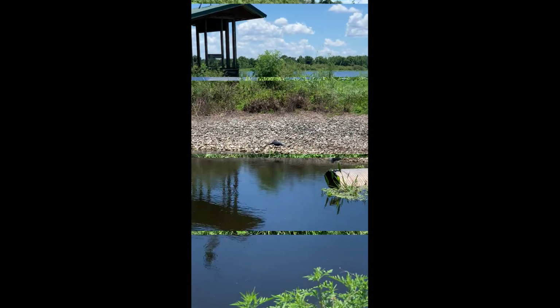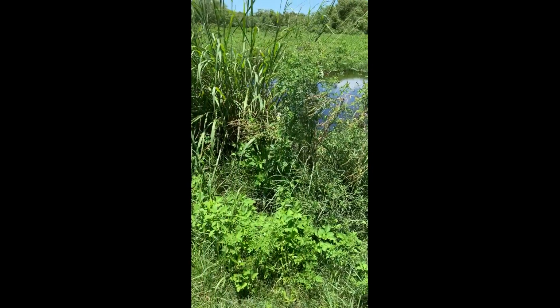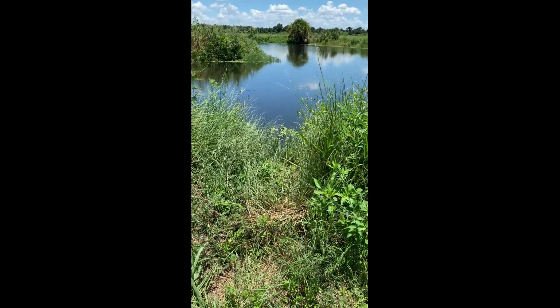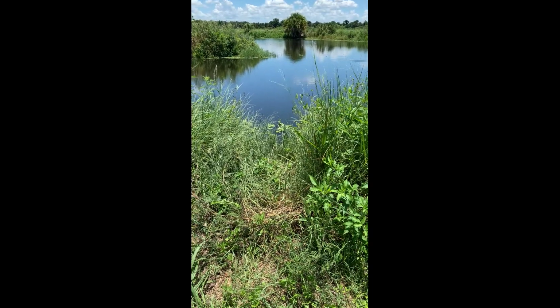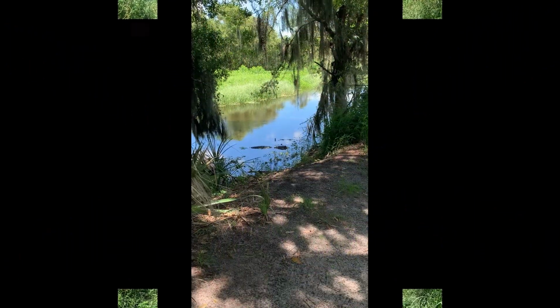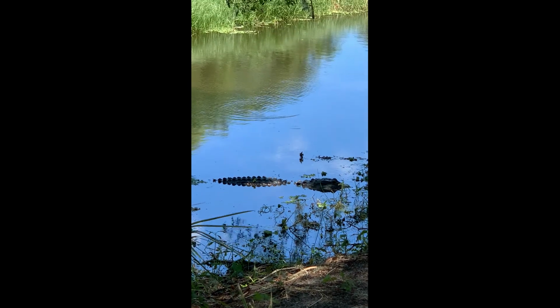Live long and prosper. This, not because there's anything much to see, but if you just check out that indentation there on that side of the trail, and you come over here on this side of the trail, I believe something has crossed, as in American alligator something, at some point. Okay, here we go. Look at that fella.